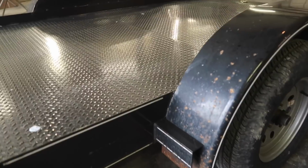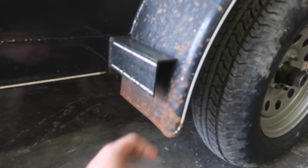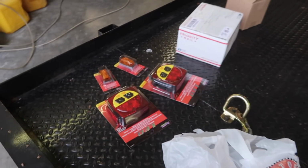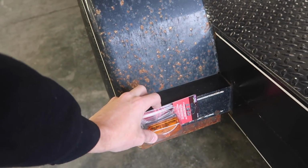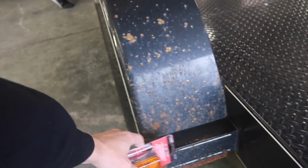We probably drove this thing, what, 6,000 miles already, Brent? At least 6,000 miles. So from the factory, the clear coat kind of sucked, so we're probably going to repaint that area right there. I guess it was just getting caked with rocks. So anyway, we just went to Tractor Supply, and we got some new LED tail lights, and then these marker lights we're going to put right here on the flare, because when we're driving the Pennsylvania Turnpike at night, and with the construction going on, I really like to see how far this flare sticks out.